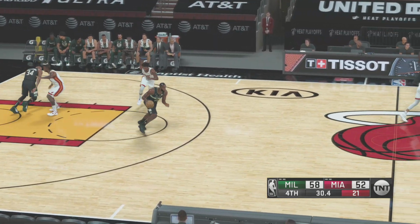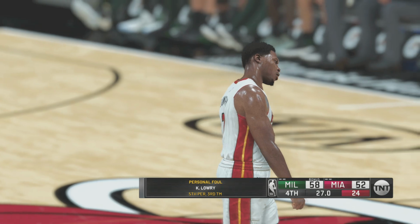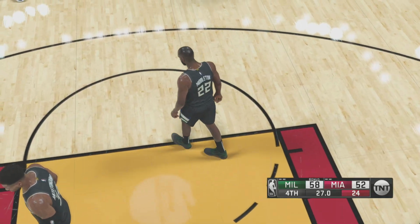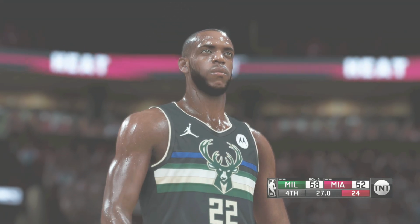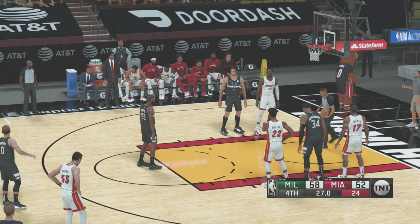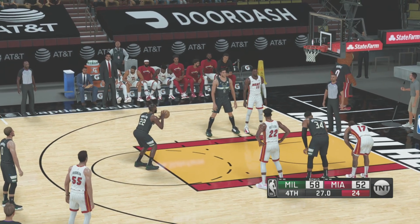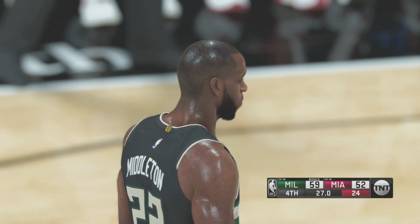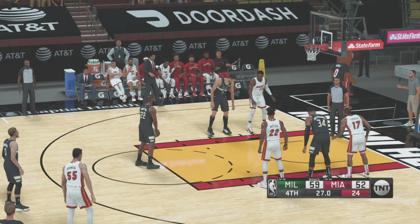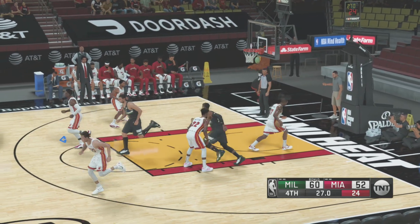.32 seconds left in the fourth quarter. A chance here to possibly put it out of reach. This is when you really need to maintain your focus. And now we've got the intentional foul. Drops the first one, and that makes it a 7-point lead. Second one is good. Hitting both at the line, and it's an 8-point game.